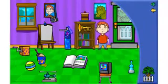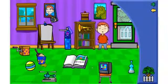Hi, I'm Daniel Cook, and this is my playroom. We can have lots of fun here. Use the mouse to click on anything you want to play with. You can play with my toys, go on adventures with me, and even make your own creations.